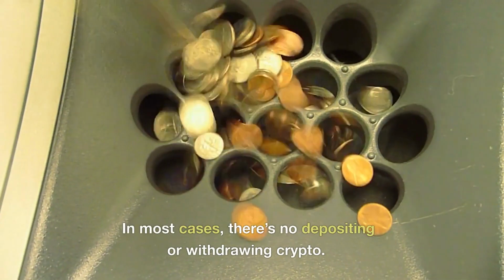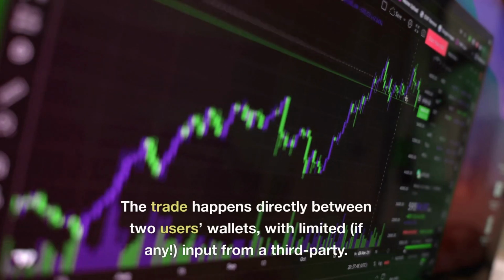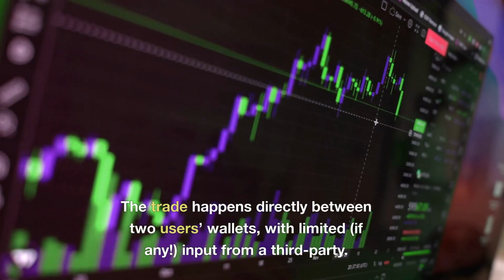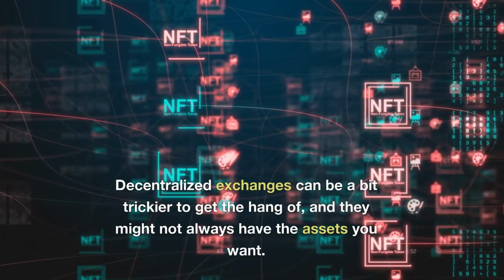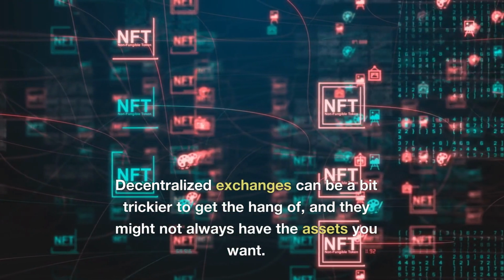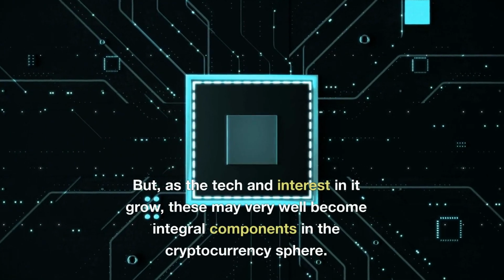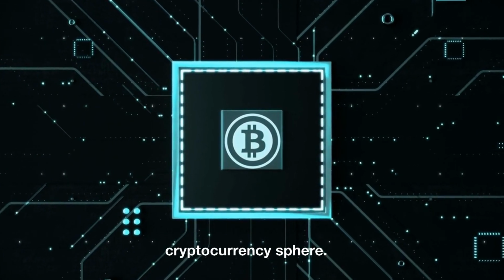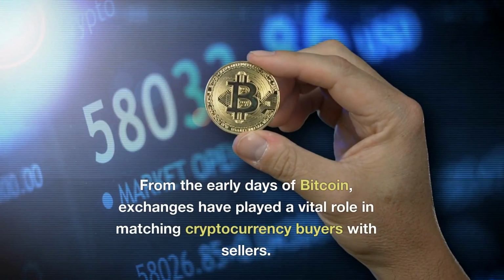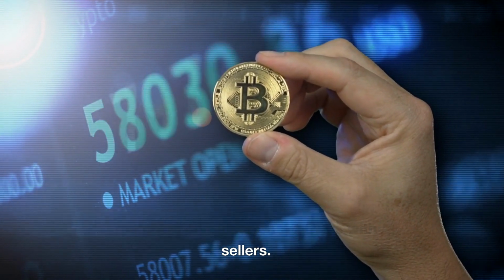In most cases, there's no depositing or withdrawing crypto. The trade happens directly between two users' wallets, with limited, if any, input from a third party. Decentralized exchanges can be a bit trickier to get the hang of, and they might not always have the assets you want. But, as the tech and interest in it grow, these may very well become integral components in the cryptocurrency sphere.